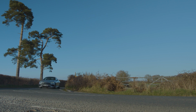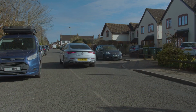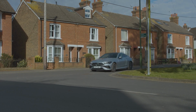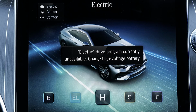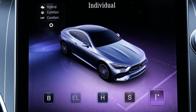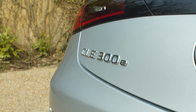That extra weight further dilutes the potential for pin-sharp handling, but most customers will be prioritising the quiet, luxurious vibe this car comfortably serves up. The 300e's dynamic select drive modes are a little different to the eco, comfort, sport and individual settings you get on other mainstream CLEs. With this PHEV there are instead electric, hybrid, sport and individual options, plus a battery hold setting to preserve EV charge for later on in your journey.